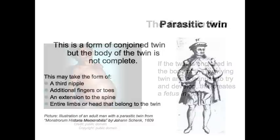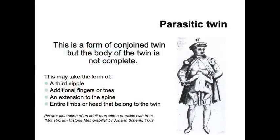The parasitic twin. This is a form of conjoined twin, but the body of the twin is not complete. It might be a third nipple, extra fingers or toes, an extension to your spine, or entire limbs or a head that belong to your twin. And here is a 17th century image of a man with a parasitic twin attached to his tummy. He didn't have recourse to surgery, so he was forced to carry the body of his twin around for the whole of his life.